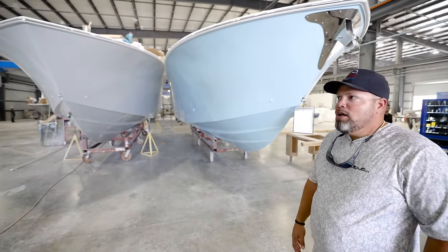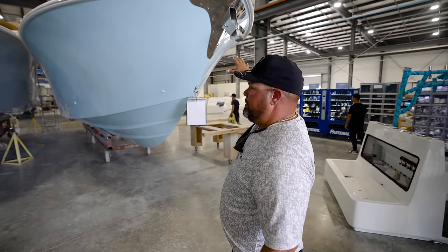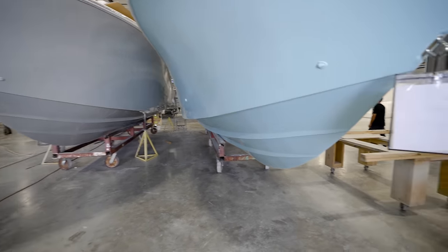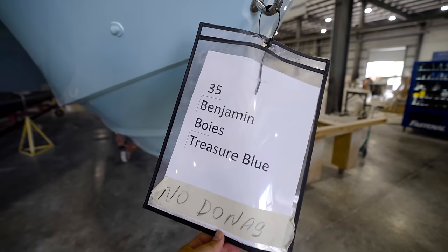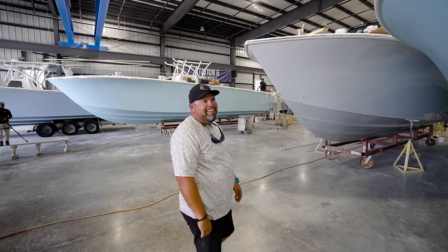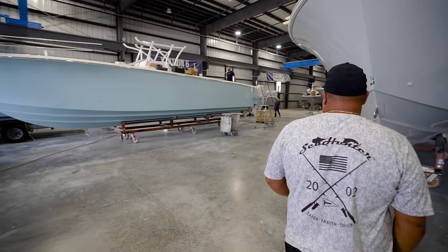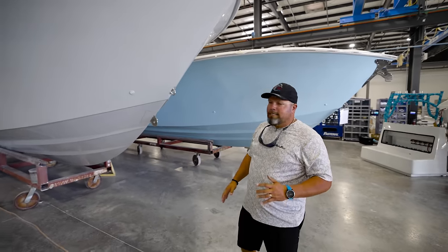Okay, so what do we got here? What hulls do we have right in front of us? So what we're looking at here, this is a 35. This is going to be a 31. A 35, and what's this here? So that's going to be the customer name, size, and the color. Benjamin, your boat is almost at the end. That is awesome that you have everybody's name marked on there. Yeah, we try to. At some point, somewhere in the hull, it's going to have it.